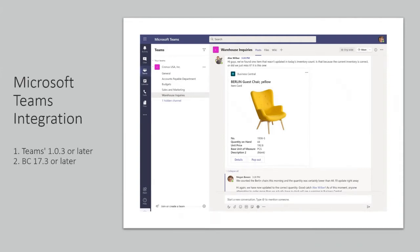Microsoft Teams integration with Business Central. This is something really interesting and useful, a feature improved with Business Central 2021 Wave 1. This feature simply allows you to paste a link to any Business Central record in Microsoft Teams chat, and it will expand that into a compact info card, just like the screenshot I have put on this screen.